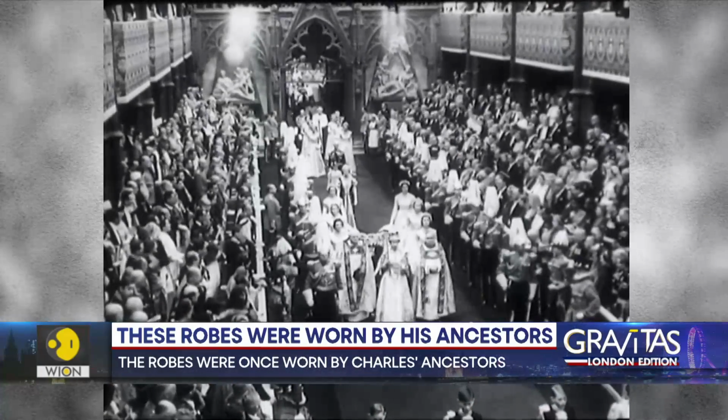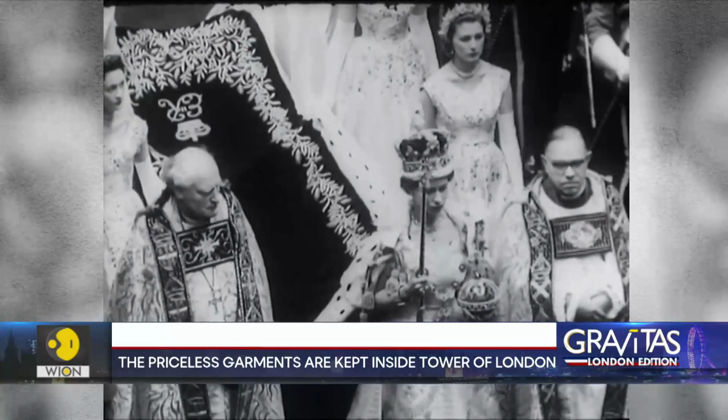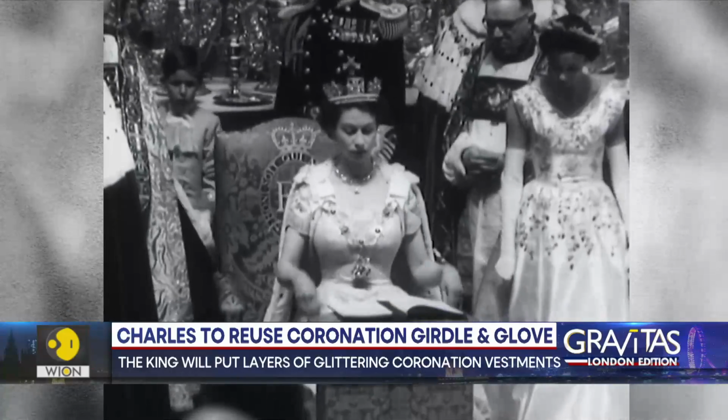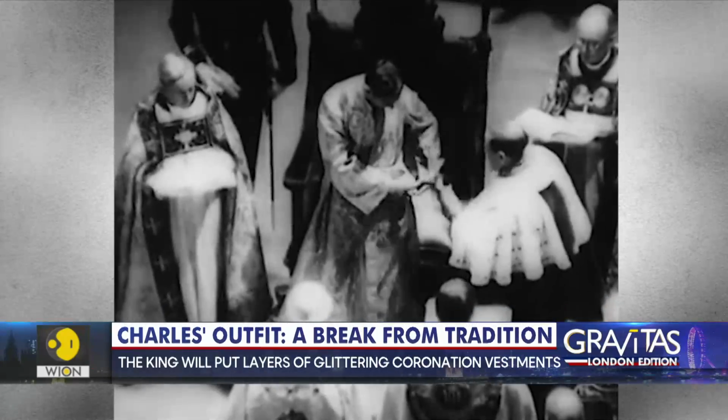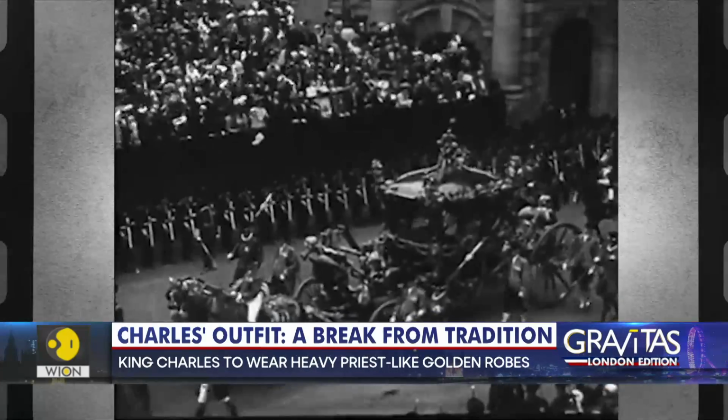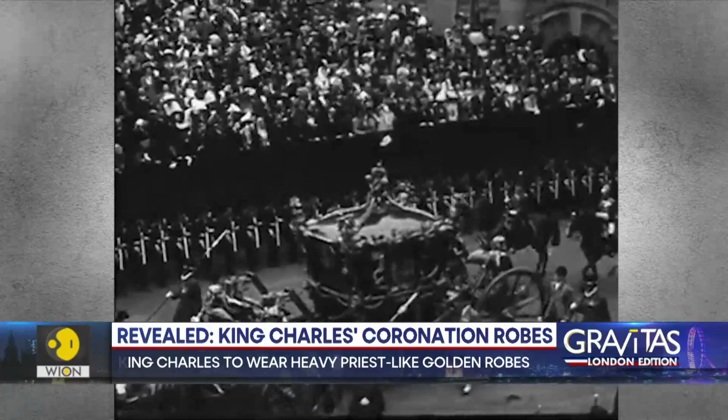For the crowning, King Charles will be given a long gold-sleeved coat. Now, this robe was created in the year 1911 for George V and has been worn at successive coronations, including by late Queen Elizabeth II. These gold vestments were also worn by the king's mother, Queen Elizabeth II, his grandfather, King George VI, and his great-grandfather, George V.